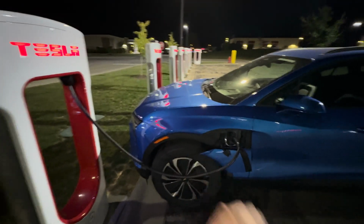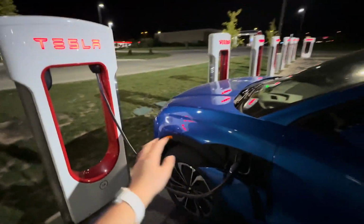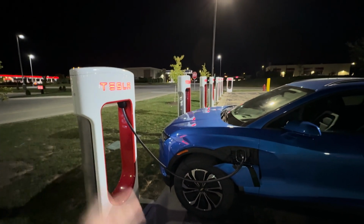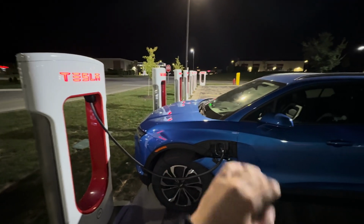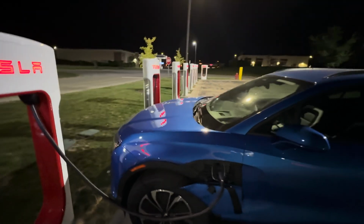Here I am charging on a Tesla supercharger using that A to Z adapter. It's working really well. I'm actually really glad I brought that with me because the charging options here are not great other than Tesla. And that was also a factor for why I didn't want the EV6 rental on this trip, but that's a story for another day.